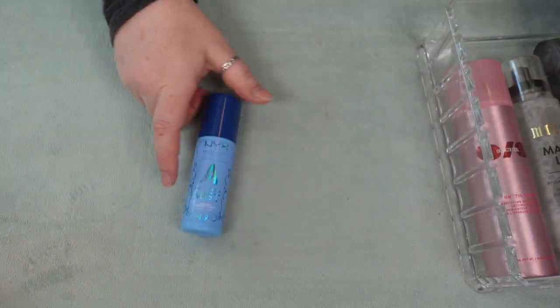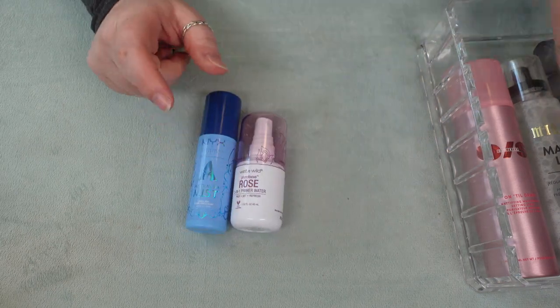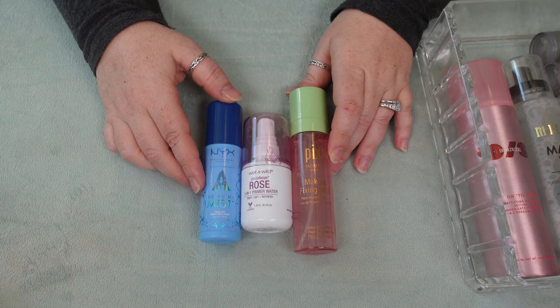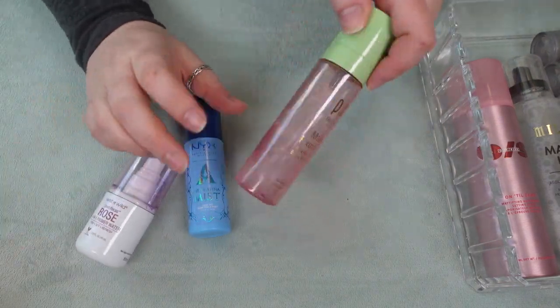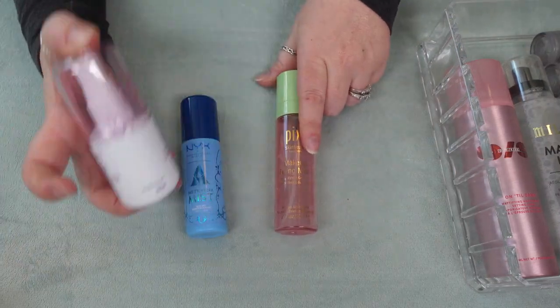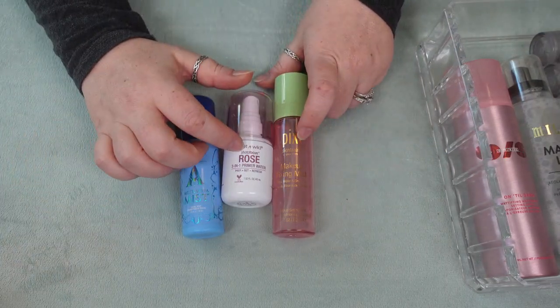And then I have a couple of fixing mists, and I don't really use them that often. So I really only want to hold on to, man, this one doesn't have much. This one doesn't have much. I feel like I can probably end up using both of these up.